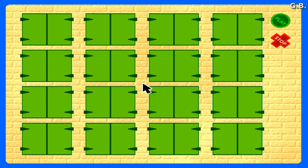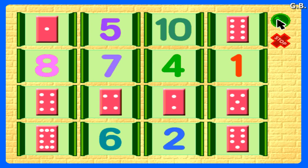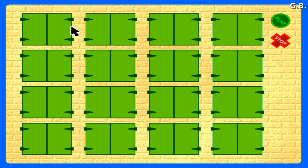Click on a window. Then click on another window. See what's there. When you match a number with the same number of dots, you've made a pair. Can you find all the number pairs? Click on the green circle to begin. Let's play! Click a window.